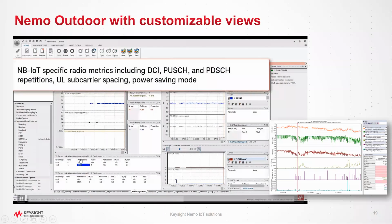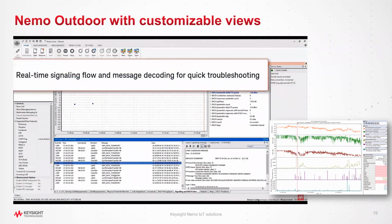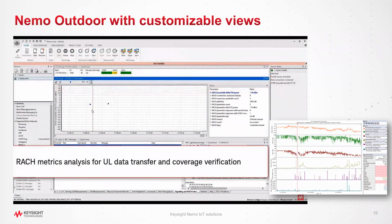But you would also start seeing all your physical layer KPIs, like your PDSCH and your repetitions, and all of this information is captured, which you can then post-process to actually analyze those KPIs. Your signaling is captured as well. So if you wanted to look at any of your RRC information, all of that can be looked at as well.